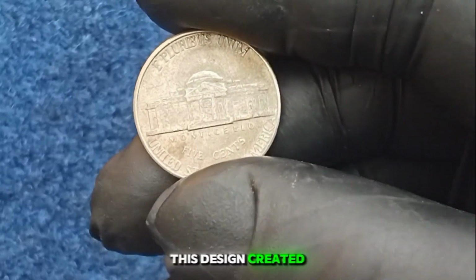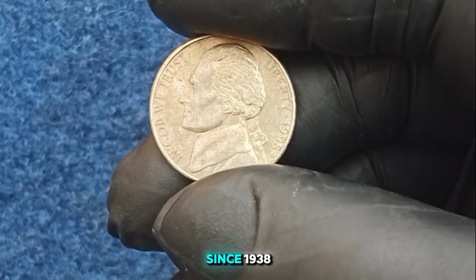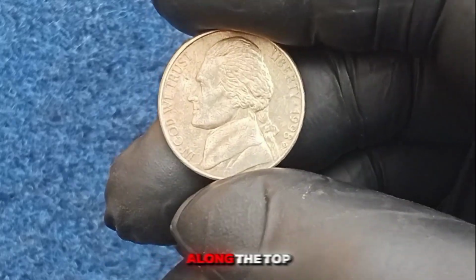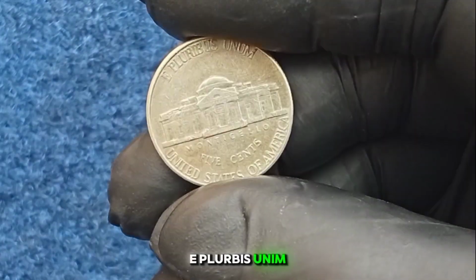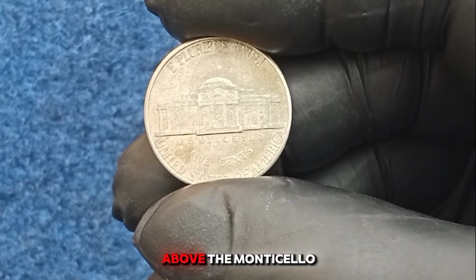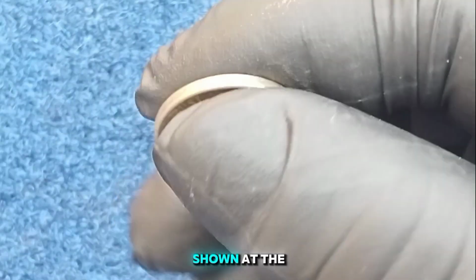This design, created by Felix Schlag, has been in use on the reverse of the nickel since 1938. Inscriptions on the reverse: United States of America along the top of the reverse. E pluribus unum, the Latin phrase meaning out of many, one, appears just above the Monticello building. 5 cents, the denomination of the coin, is shown at the bottom.